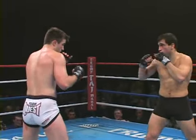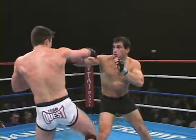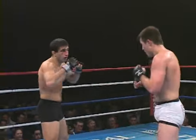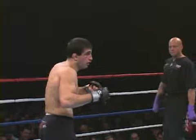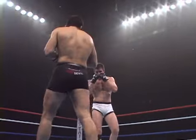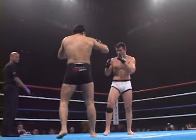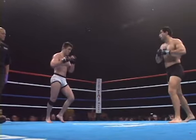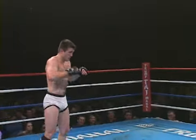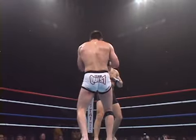Well, Gambaryan dropped his hands there for a little while, a sure sign of fatigue. Neither fighter wants to commit to a new attack. Chael seems quite content to stay on the outside, pick apart the legs of Gambaryan. He's been very effective with his leg kicking. Wow! Oh, Gambaryan gets a couple of wild shots in. Left hand.